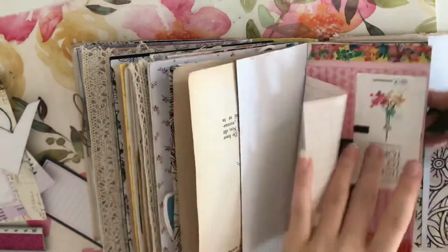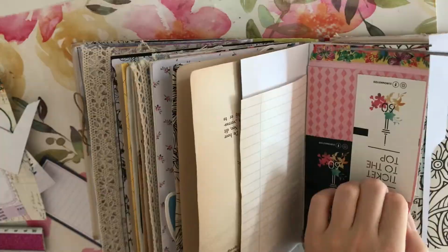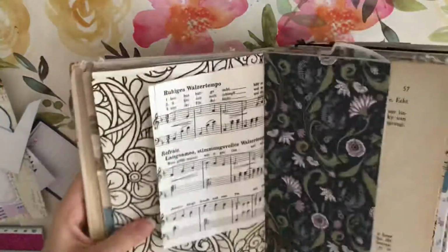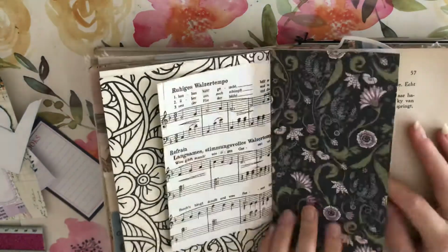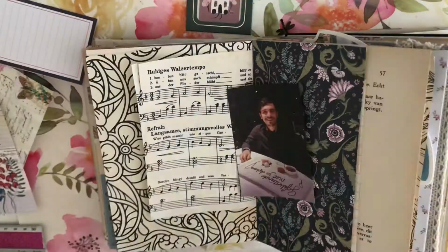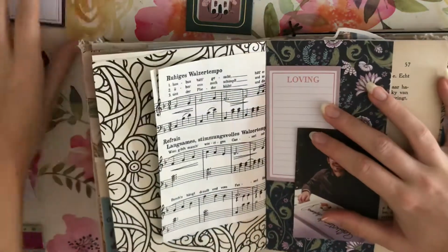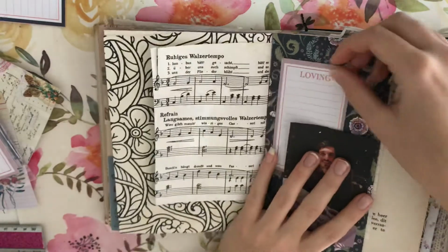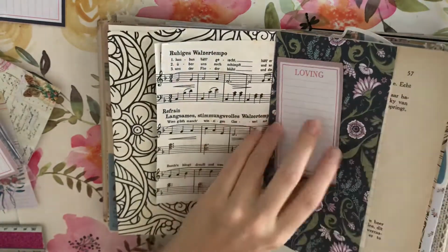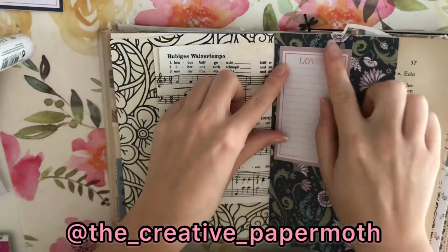In this video, I'm also using a lot of printables by Bonnie from the Creative Paper Moth on Instagram. She has a bunch of beautiful vintage collages, but also vintage linens, which I love using. So if you want more on that, you can read in my description some information about what the packs are called, etc. And you can also look her up on Instagram. It's the Creative Paper Moth.